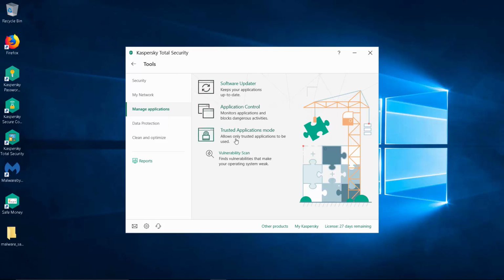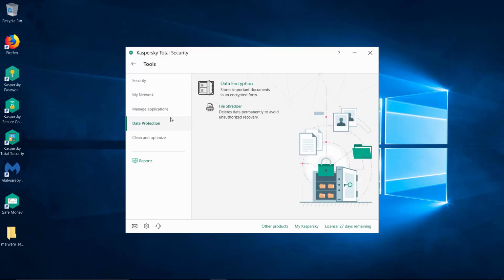There's also a trusted applications mode that allows you to run only trusted applications, and the vulnerability scan that checks your operating system for missing updates, outdated software, incorrect security settings, and stuff like that. There's also a data protection tab, which contains data encryption, which can securely encrypt your important documents. There's also a file shredder.